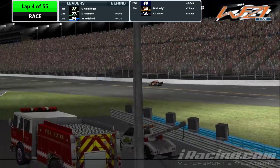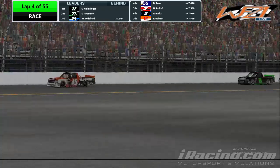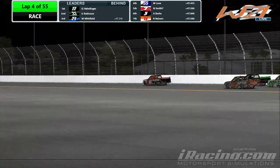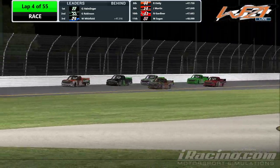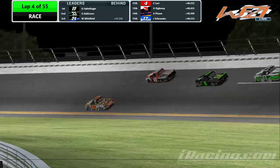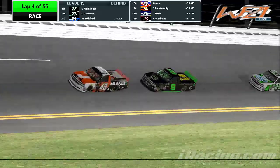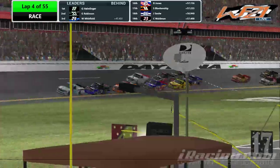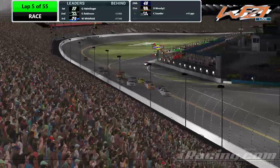Looking up front here, seeing Garrett Helmlinger in the lead. That doesn't surprise me. Garrett is usually pretty strong on these plate tracks, and behind him, Garrett Robinson in that 33. I look for Garrett Robinson to be strong as well. The 2 Garretts. Yeah, Garrett's always strong. I remember seeing him race. When he did race, he was always very quick, always up at the front. So yeah, definitely he's going to be one to compete with.